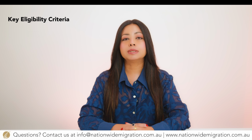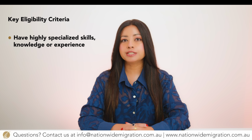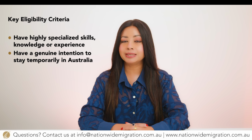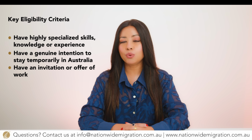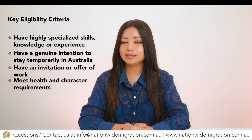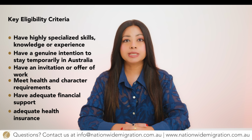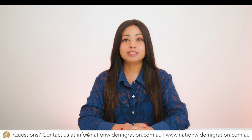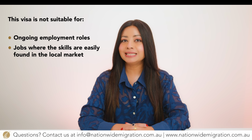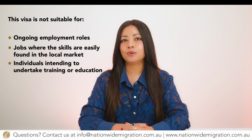Now, to be eligible for the Subclass 400 visa, you must have highly specialized skills, knowledge or experience relevant to the proposed work, have a genuine intention to stay temporarily in Australia, have an invitation or offer of work from an Australian business, meet health and character requirements, have adequate financial support for your stay, maintain adequate health insurance while in Australia. So this visa is not suitable for ongoing employment roles, jobs where the skills are easily found in the local market, individuals intending to undertake training or education.